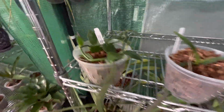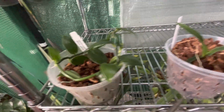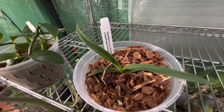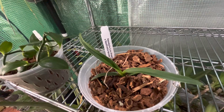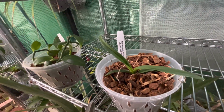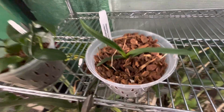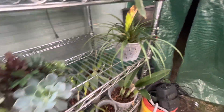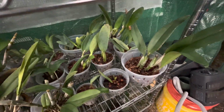Let's see, I've got a vanilla orchid, nothing special there. I finally got a Neofinetia hybrid. It's a Neostylus Lucneri by Neofinetia falcata. Super awesome little plant, and supposedly is gonna smell super awesome at night too, hopefully. Then just some random succulents. I got another air plant. And then here's all of my rescue Cattleyas.